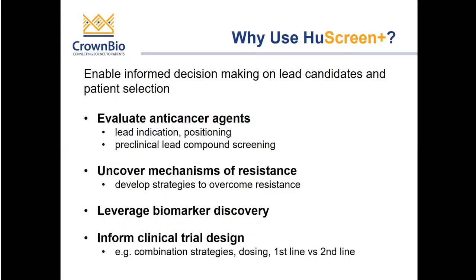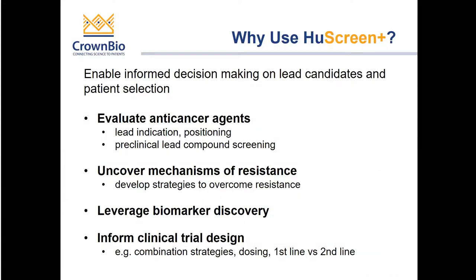So why use HuScreen? Right now there's a very high cost of drug development and discovery. There's also a low success rate of compounds that progress into the clinic. Using the HuScreen Plus platform, you can make informed decisions on your lead candidates and patient selection.